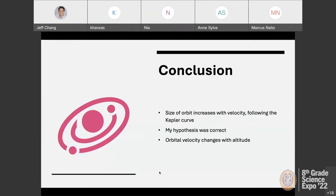Interesting data. Okay, so in conclusion, the size of the orbit increases with velocity following the Kepler curve. This proves that my hypothesis was indeed correct, that the faster a satellite's velocity is, the higher the orbit is. Orbital velocity does change with altitude, and the velocity required for an orbit will get smaller as you get higher up above the Earth because gravitational pull becomes less powerful.